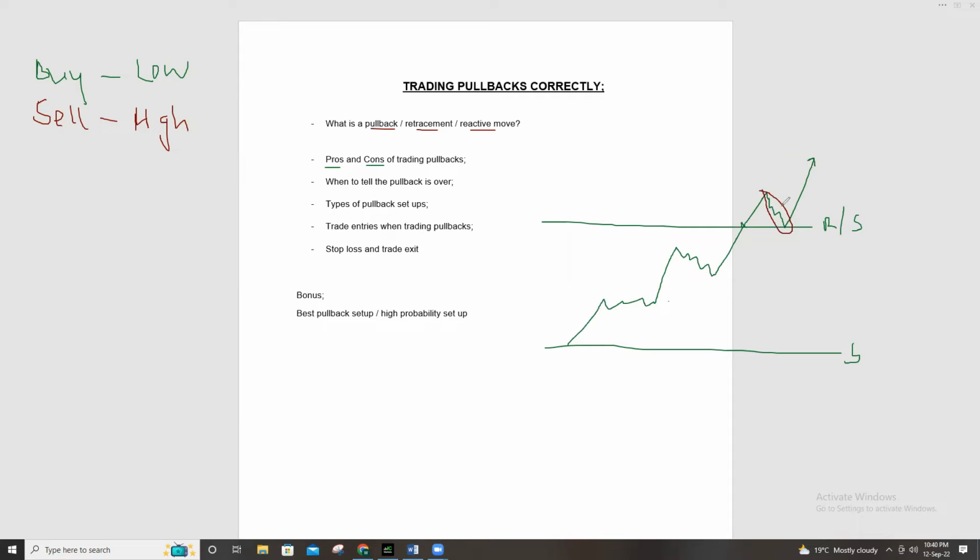Now on the other side, you have the support break and resistance break. So if the market breaks your support, now your support has turned to resistance. So this pullback here will end if it gets to that area. So when do you tell a pullback is over? Of course, one, if it approaches previous support or resistance.